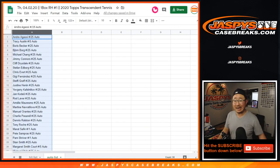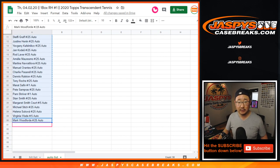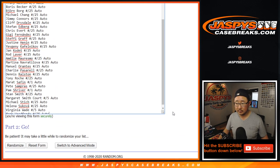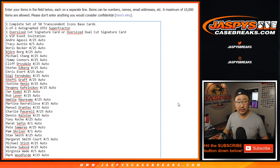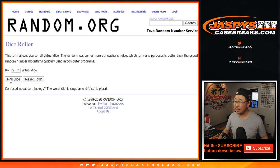Nice. Now, big thanks to Nick, who typed in all 30 of the autos right here. So let's copy these names, put them into this list right here. So there's 34. There's, once again, the base set, the one of one, the cut signature, the VIP invite, and then the autographs. Good luck to everyone here. Let's roll it and randomize each list.